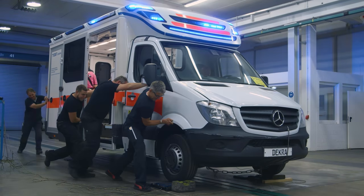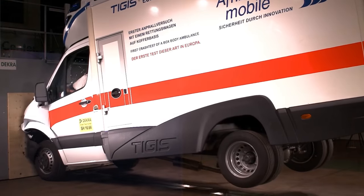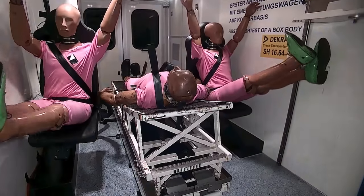With the first crash test, we simulated something that can happen every day on the road, a collision with another vehicle, which is, in our terms, a rather soft obstacle. The second crash was way more challenging for the stability of the ambulance's structure, a crash against a massive 120-ton wall. The results of the tests and the measured values were excellent, and the box body remained intact.